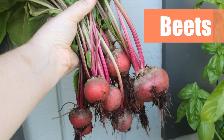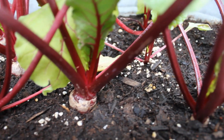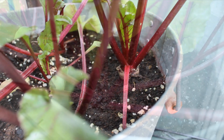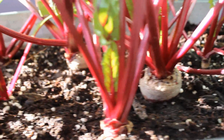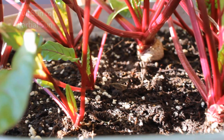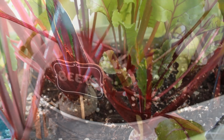Another healthy vegetable I love growing in my container garden every year is beets. Beets are delicious root veggies that grow beneath the soil, forming tender, juicy root bulbs with fresh, crisp leaves that are also edible. From seed to harvest, beets will take approximately 55 to 70 days to mature. You can grow beets in full sun to partial sun, ideally providing at least 6 hours of direct sunlight per day for good root development.